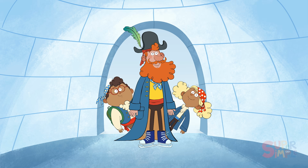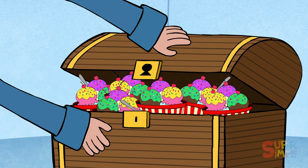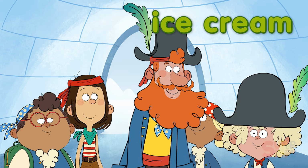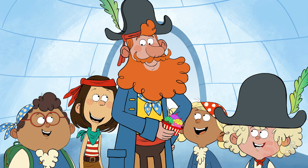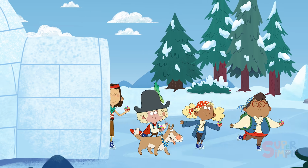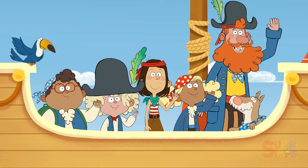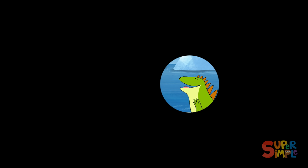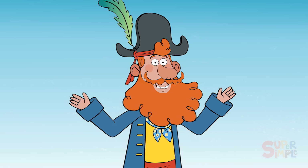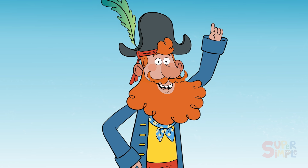It's the treasure! Let's see what's inside. Aye, it's ice cream. Yay! Let's eat! Aye, Captain! Good day! I scream, you scream, we all scream for ice cream! If that wasn't the incredibly iciest adventure yet, I don't know what is. And to top it off with ice cream?